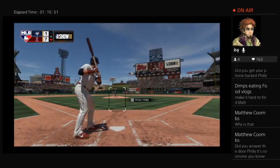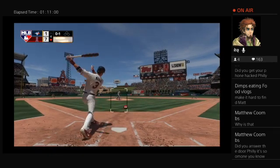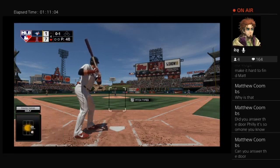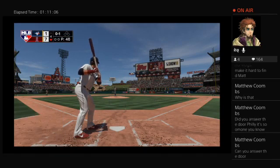And now for the Angels, number 3. He's 0 for 1 thus far. Even though they're up by a boatload early on in this one, you can't get complacent and get lazy. They got to keep the gas pedal down because this team that they're playing can strike and score a lot of runs too.